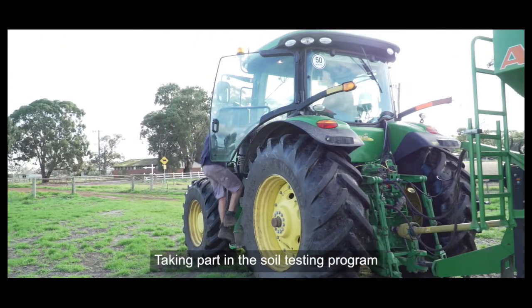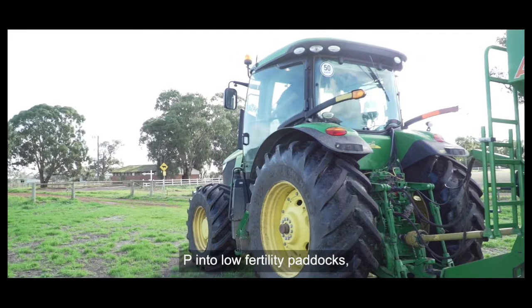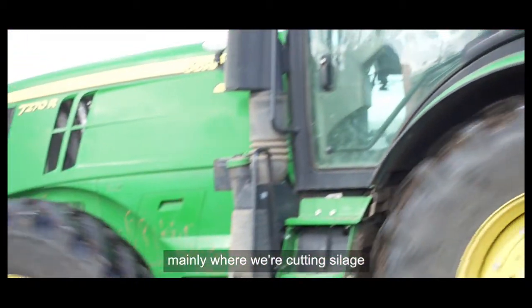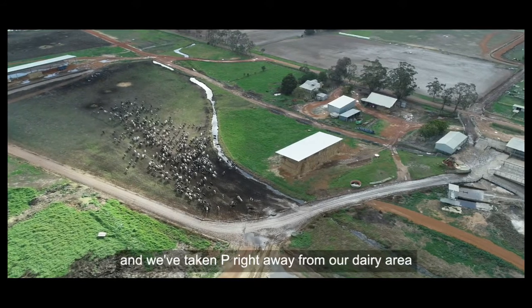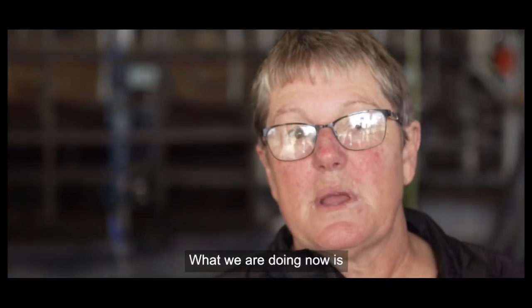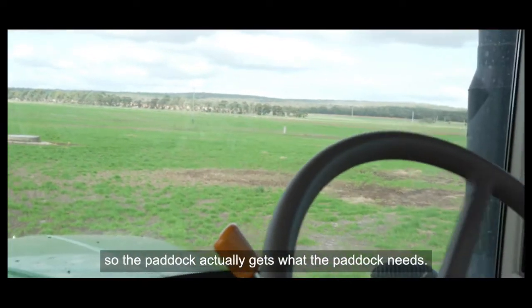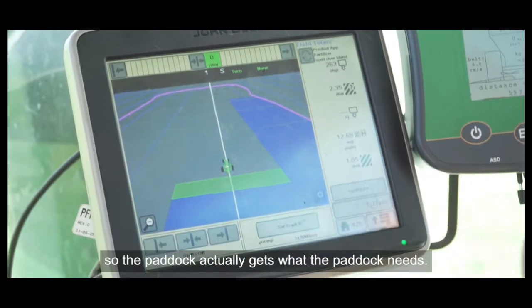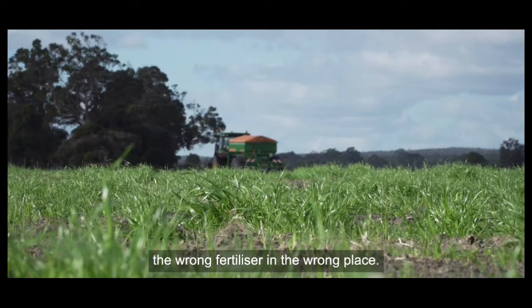Taking part in the soil test program has allowed us to target mainly pea into low fertility paddocks, and mainly where we're cutting silage. And we've taken pea right away from our dairy area. The money saving is quite significant. What we're doing now is we're really targeting specific paddocks, so the paddock actually gets what the paddock needs. It's very expensive to put the wrong fertiliser in the wrong place.